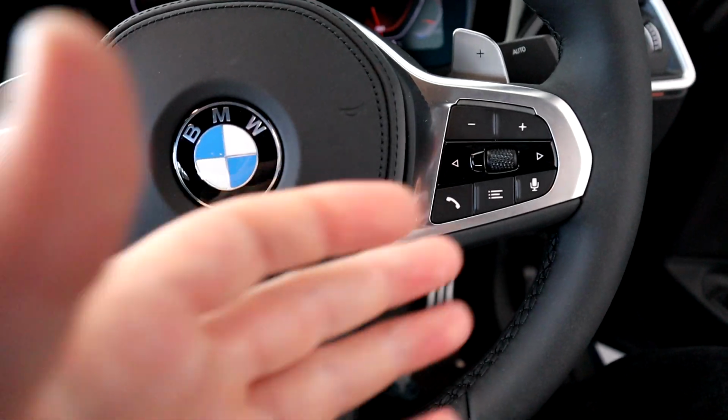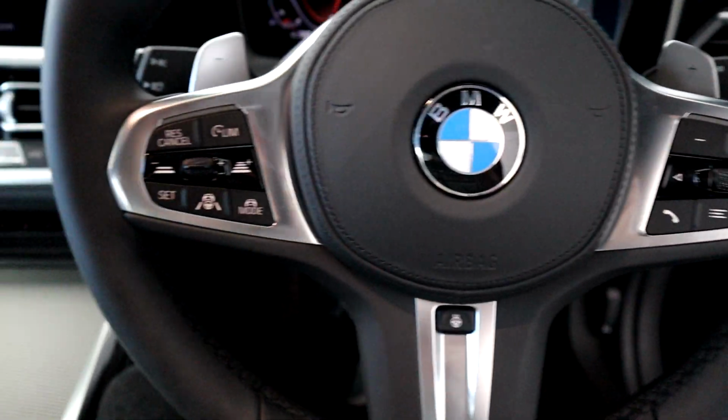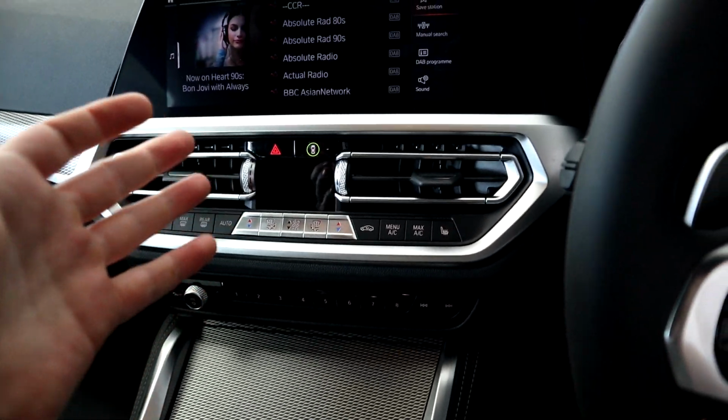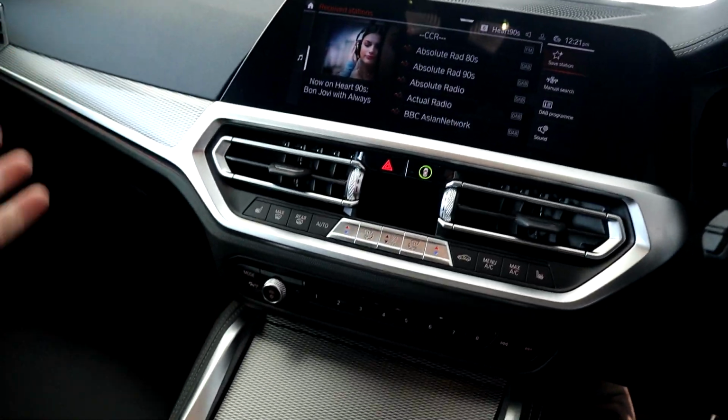You've got your hand controls where you could have just done the volume on that as well. So yeah, again, gimmicky things to it, but clever ideas. Probably come more in handy in future cars, but obviously they need to start somewhere.